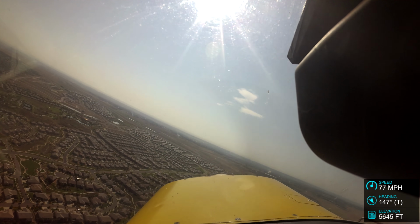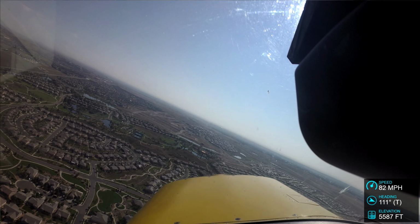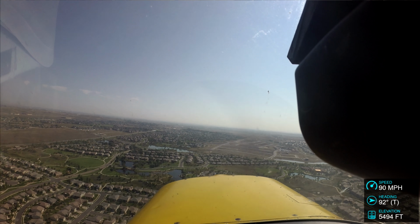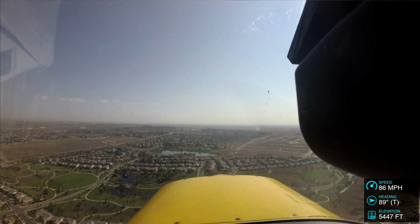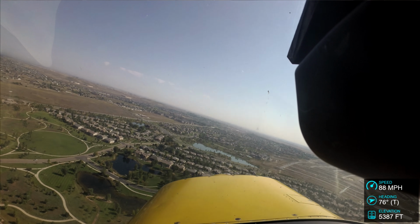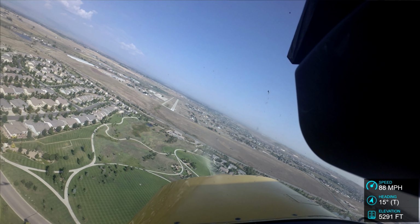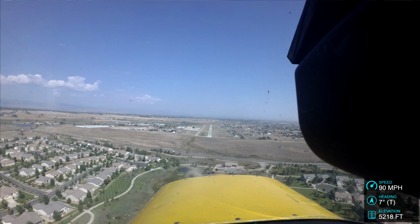Traffic, Cessna 430, turning left base, runway 33, touch and go, Erie. Traffic, Cessna 430, turning final runway 33, touch and go, Erie. Erie traffic, Cessna 46212 is turning left crosswind on runway 33, touch and go, Erie traffic.